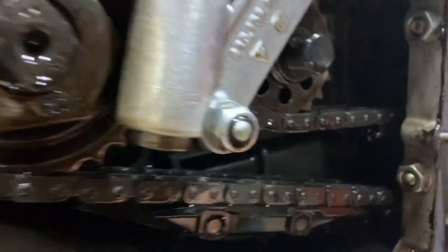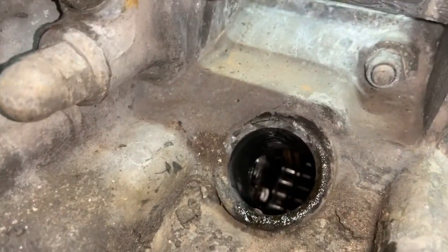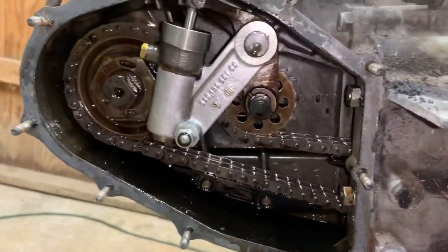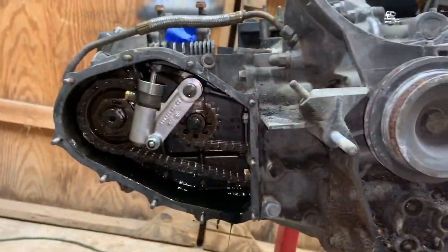I don't know if you can see everything. Everything in there honestly looks really good as well. As you saw, the distributor shot.